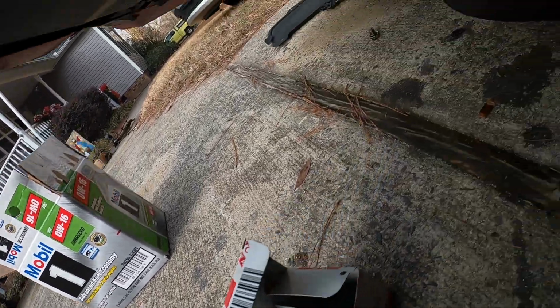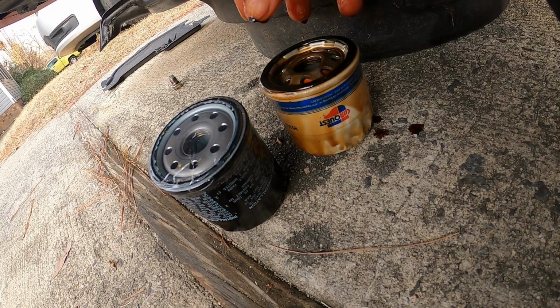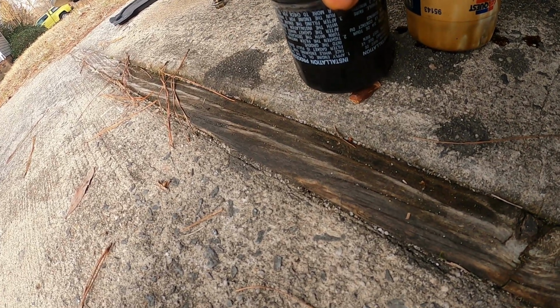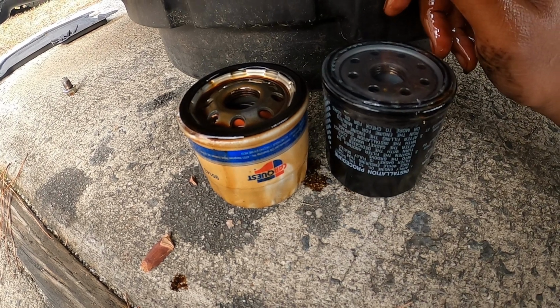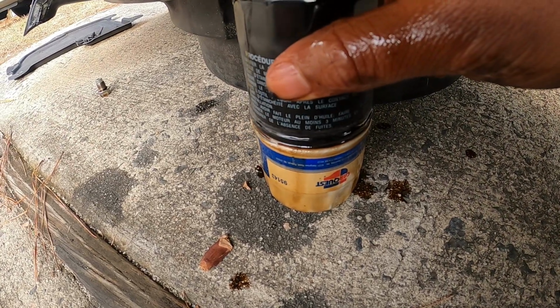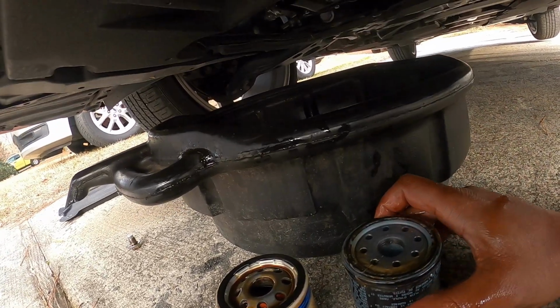Actually, while I'm here, make sure they're the same size. Yeah, looks right. This one looks taller. That's the number I got from the dealer. Diameter's the same, so whatever. Alright. Get this new one on, plug it all back up, put in new oil.